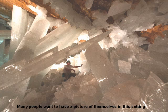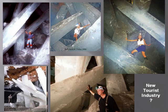You can put this into a blog, and many people want to have pictures of themselves in that setting right there. Largest crystals on Earth. Let's show you all the pictures that you can find on the blog. New tourist industry. Obviously not a scientist. Probably not a scientist. And they'll take you down there.